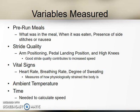The doctor also wanted us to measure Kai's vital signs like heart rate, breathing rate, and degree of sweating, so we would know if Kai was becoming too physiologically strained during the run. And the doctor also asked us to keep an eye on ambient temperature, and told us not to run outside if the temperature was over 90 degrees. Then finally, I measured his time during the mile runs, obviously so we could calculate his speed and percentile placement.